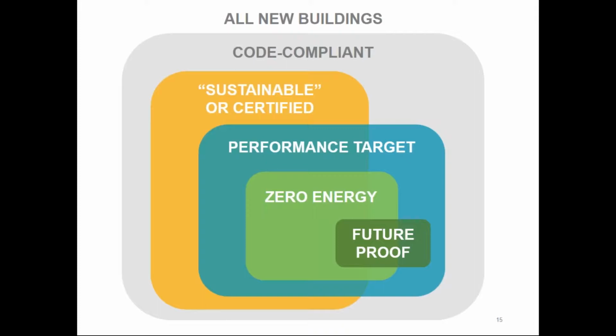But our sort of argument here is that a performance target can be a very valuable component to a procurement process, whether you're going for 0, 10, 20, 40, or 150.